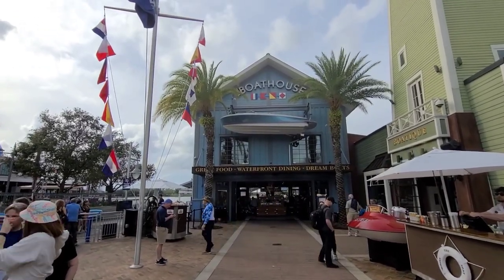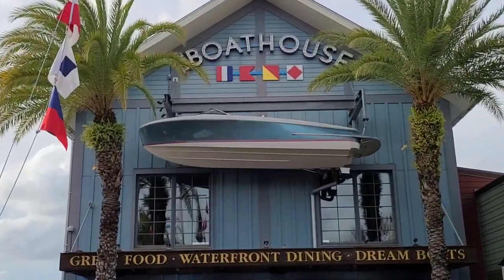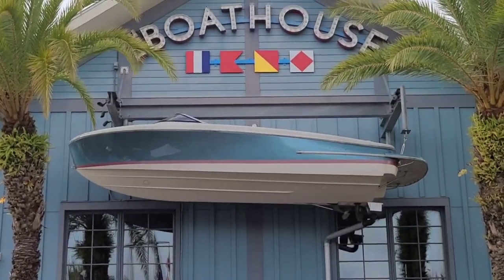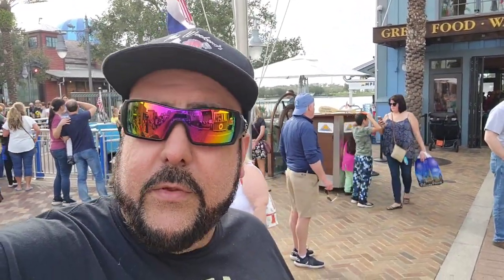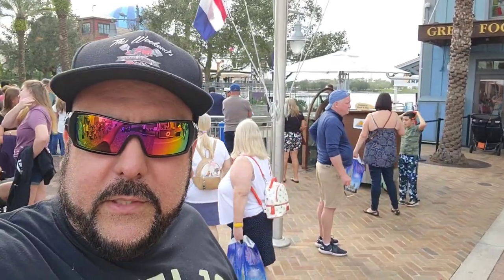That's a waste of a very good boat. All right, so the adventure is about to begin. We're about to hit the water for the very first time on one of these Amphicars. Looking forward to it.